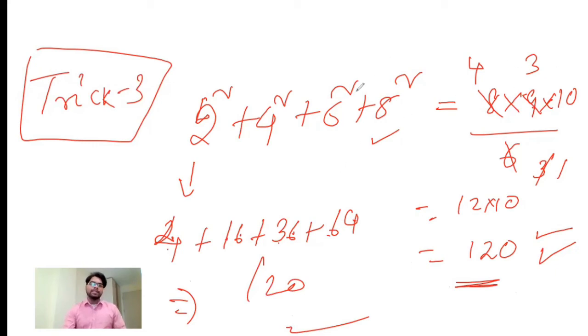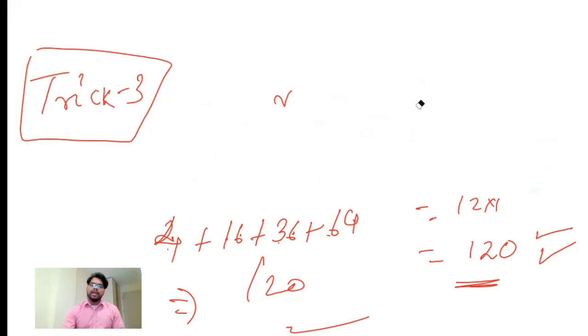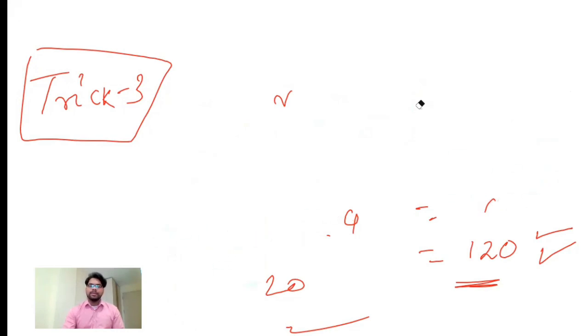Okay, so next, it is only for even square numbers. The trick is, look at the last number and extend until the next two numbers, multiply and divide by 6. Always you have to divide by 6. Next is for odd, the sum of odd square numbers, same trick. You have to look at the last number and write the next two numbers and divide by 6.